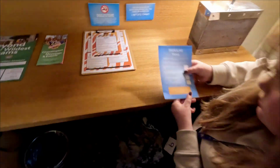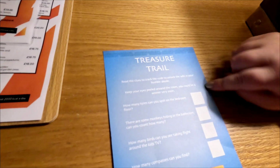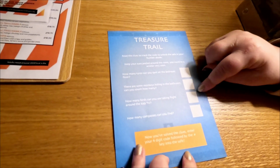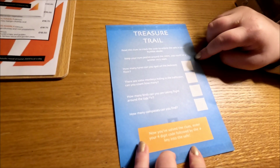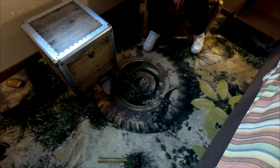But yeah, anyway, Darcy was showing us the treasure trail. So that safe that I showed you earlier on in the video, basically it's a treasure trail. You read the clues to crack the code to unlock the safe in your humble abode. Keep your eyes peeled around the room and you could be a winner very soon. How many tyres can you spot on the bedroom floor? Should we have a look? Yeah. So, tyres. That's one.